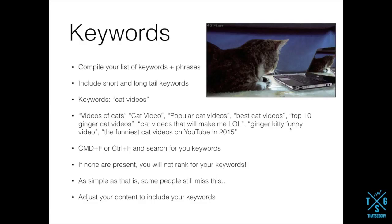First of all, you need to compile your list of keywords and phrases before you even create your site. It's just the first thing to do, because without a list of keywords, you don't know what you're going to create your site on, you don't know what you're going to rank for. You need to do the research beforehand.